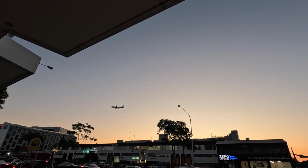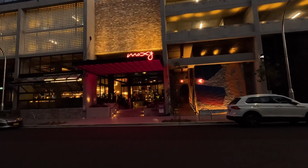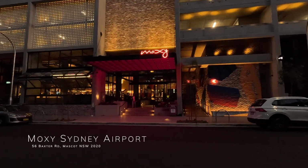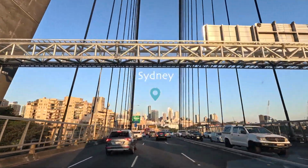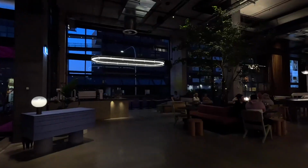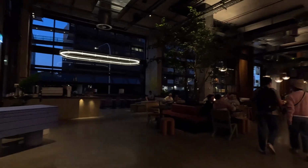Today we are about to embark on a thrilling journey here at Sydney Airport as we explore the vibrant and contemporary world of Moxy Sydney Airport Hotel. Nestled at the gateway to one of the world's most captivating cities, Moxy Sydney Airport Hotel isn't just a place to stay, it's an experience waiting to be uncovered.